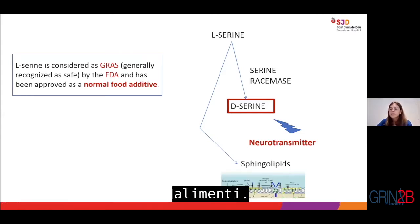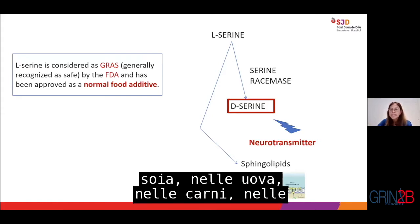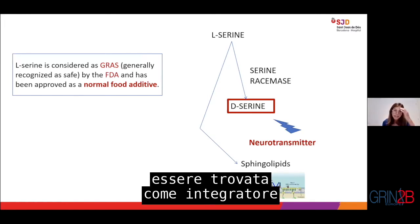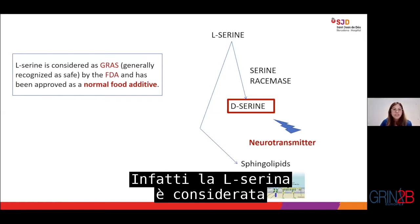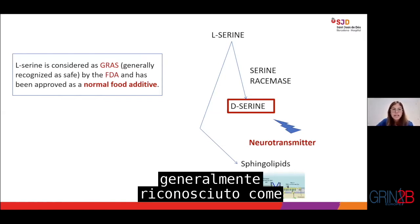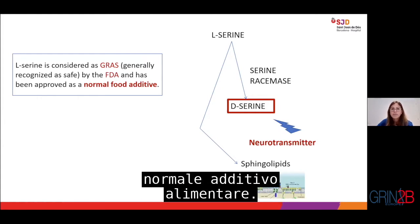L-serine is distributed in foods, for example, in soy products, eggs, meat, and sweet potato, and it is a form that can be found as a dietary supplement. Indeed, L-serine is considered GRAS, generally recognized as safe by the FDA, and has been approved as a normal food additive.